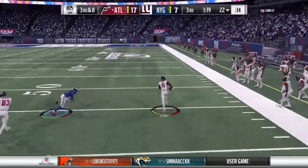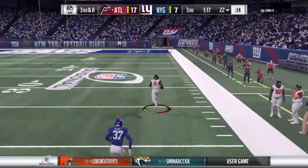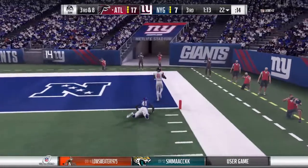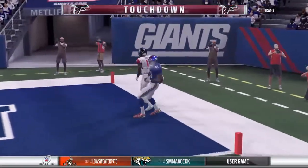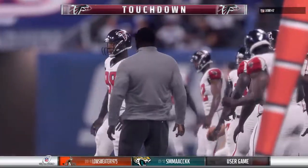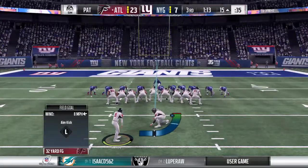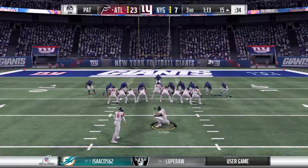It's caught. Jones. He's at the 40. 20. 10. Touchdown, Falcons. Julio Jones. 78 yards. And the Falcons will extend their lead.